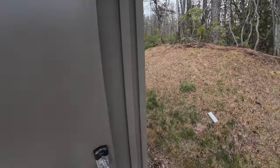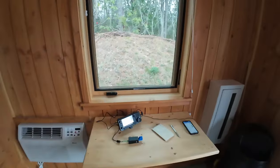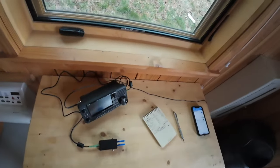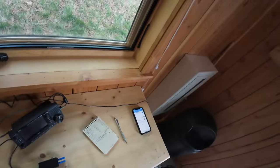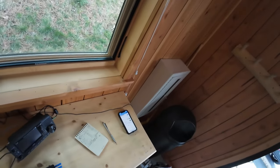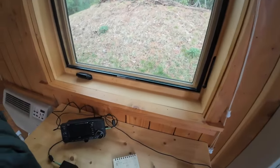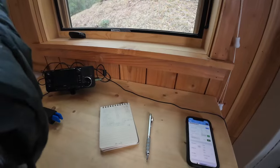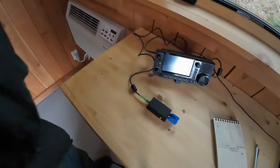So let's go inside here in the cabin and I'll show you what I've set up. We've got our 705 here. Let me deploy the tripod here real quick. I made sure also there wasn't a noise inside the cabin, and there's not. There are some heaters in here as well. It's a little chilly this morning, not much.